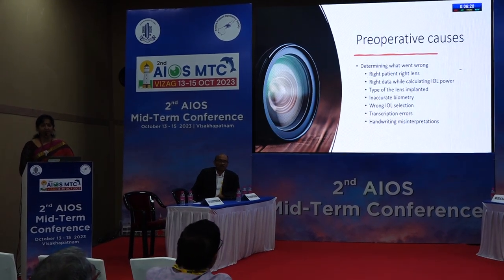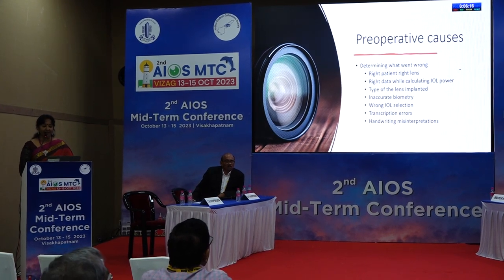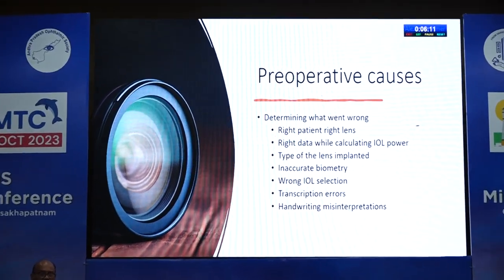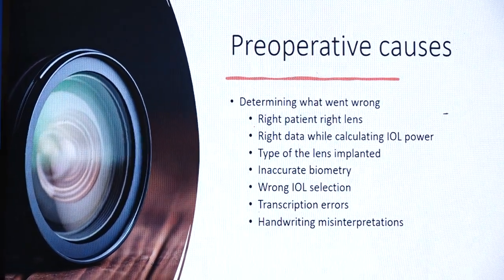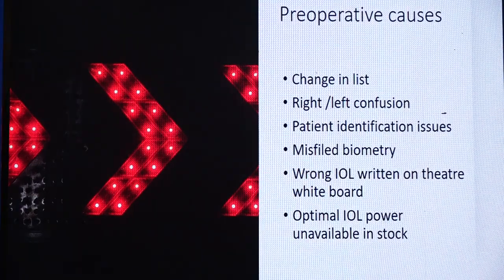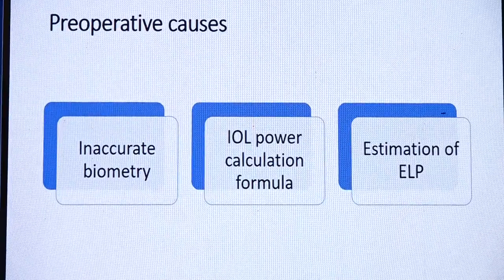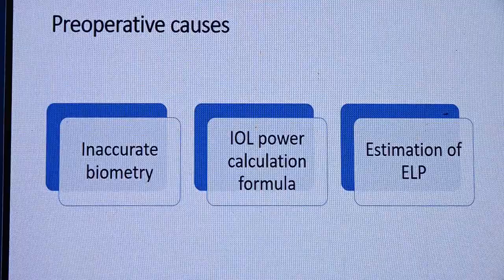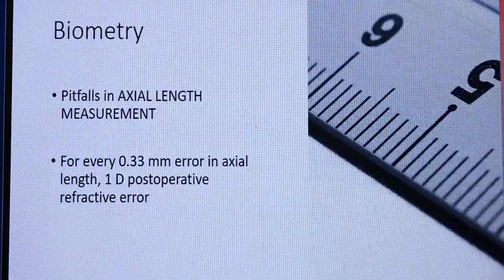For preoperative causes, we should never ever miss looking into the patient's files. It could be just a wrong lens that has been implanted in a patient, or a wrong eye, inaccurate biometry, or right-left confusion, or sometimes even the optimal IOL power not being available in the stock. Generally, it's because of inaccurate biometry or IOL power miscalculation that results in these post-operative refractive surprises.